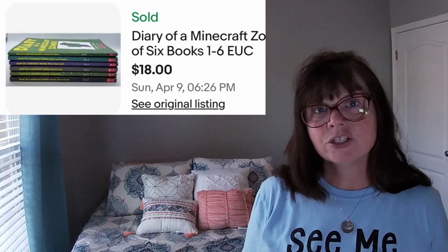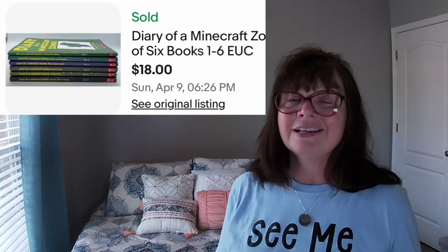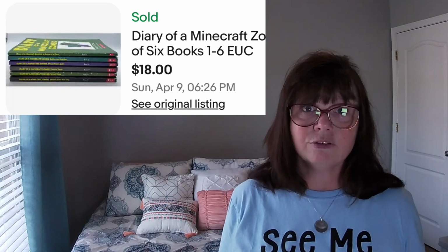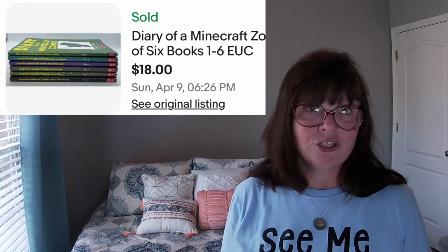Not all book sets are worth picking up, but a lot of them are worth quickly scanning the barcode on the back to see if they have a decent sell-through rate. I've moved a lot of books by doing that.